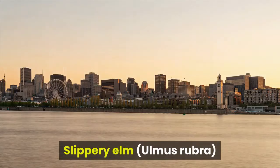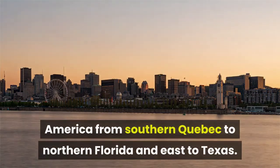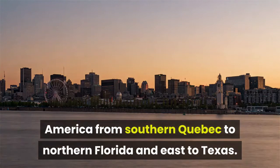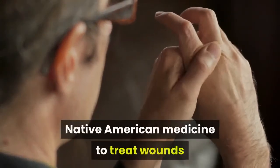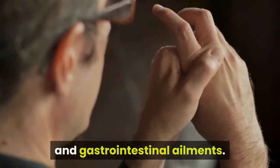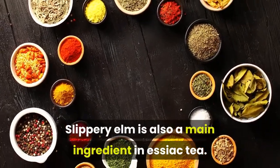Slippery elm, Ulmus rubra, is a type of elm tree native to eastern North America from southern Quebec to northern Florida and east to Texas. The inner bark has long been used in traditional Native American medicine to treat wounds and gastrointestinal ailments. Slippery elm is also a main ingredient in Essiac tea.